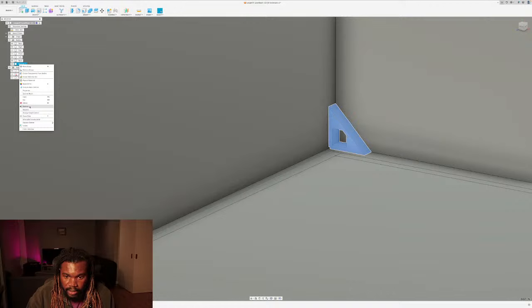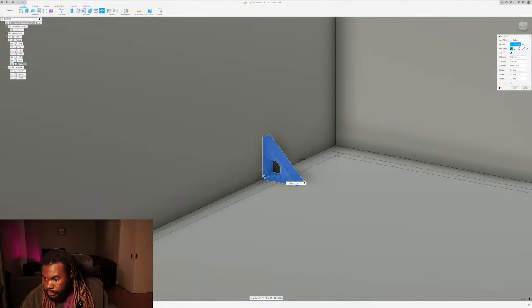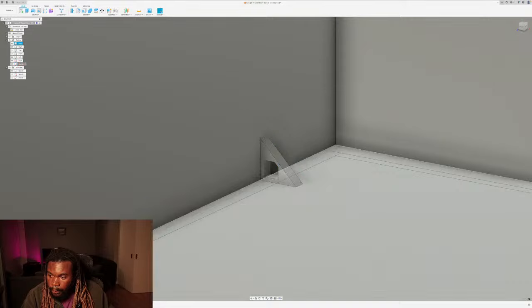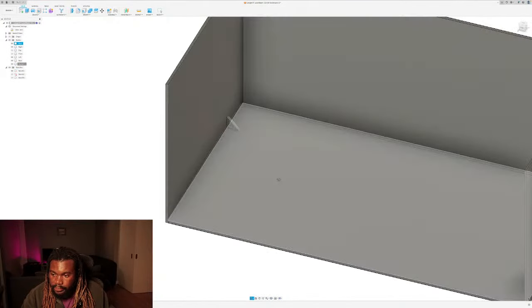And I'm going to try to move this because we don't want it in the corner this way. I'll move it about 150 millimeters this way. And there we go. We have a bracket.